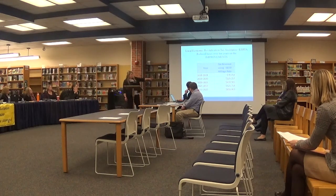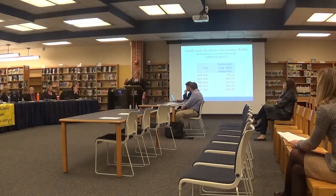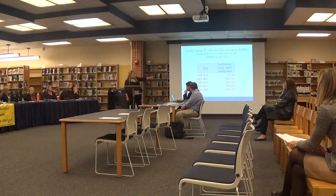These are the tax revenue at the 18-19 millage rates each year for the LERTAs that are coming into play. So the first year it's 10%, 20%, 30%, and their taxes slowly go up until it's at 100%. So those are what's coming into play each year for the LERTAs.